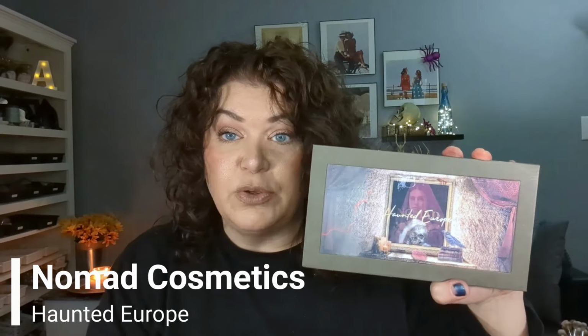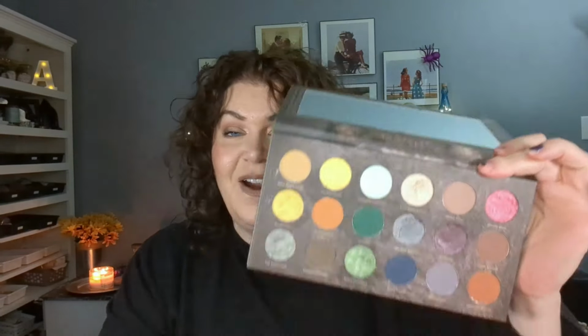Next up, also given to me by my friend Ash from Makeup and Chaos, I have the Nomad Haunted Europe. Ash bought me this for my birthday 2 years ago. We did a collab where I used this half of the palette and they used this half of the palette. And I freaking love the look that I did with this. It was so dark and spooky and moody, and I loved it. It was great. If I have the picture of it, I'll put it up there.